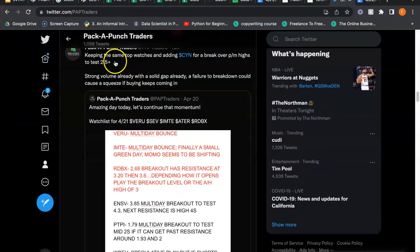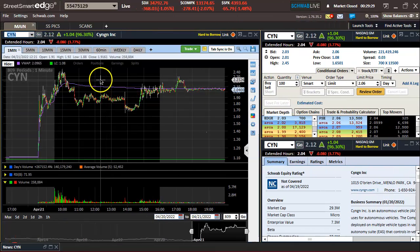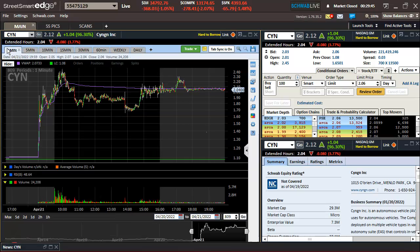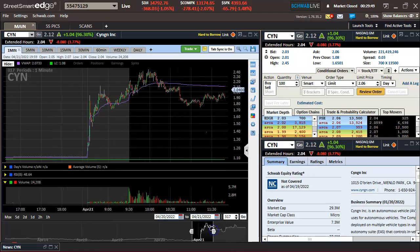CYN popped up from the gappers. It's the only one that I added. And I thought I could get to the mid twos where I saw there was some resistance. And I was right about that area acting as resistance, where we have this area here. So I thought if we could keep holding the low twos, we could get a test of the mid twos. It just didn't run as much as I thought. I thought we'd get to 260s, but ended up taking it 216 right here when it failed to break down.